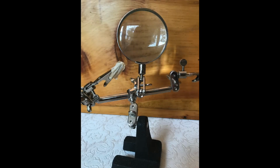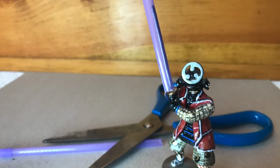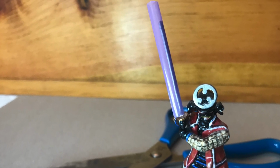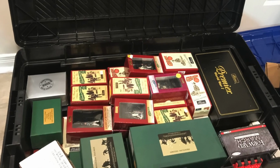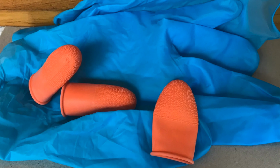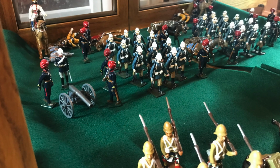So as I said, this is not an exhaustive list. It's my best practices. It's what I've sort of learned or discovered as I've gone through this hobby. And I'm positive you have more and better suggestions, so don't be shy. Share them in the comments section.